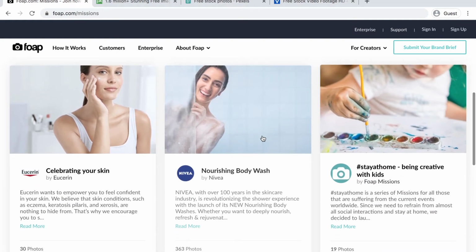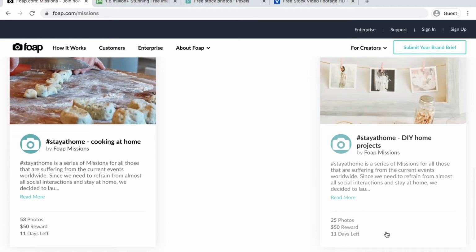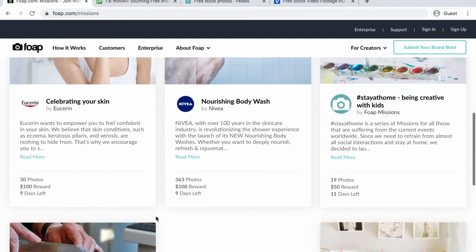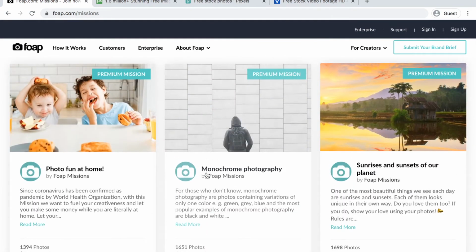You can do body wash. They have kids for you. For those of you who have kids, maybe you're a stay-at-home mom. And at the end of all of these missions, they have the rewards: $50 here, $100 here, $100 here. And the great thing is you don't have to do just one contest. You can do all of the contests. You could potentially win way more than $500. You could win maybe even $1,000 if you win multiple competitions, right?